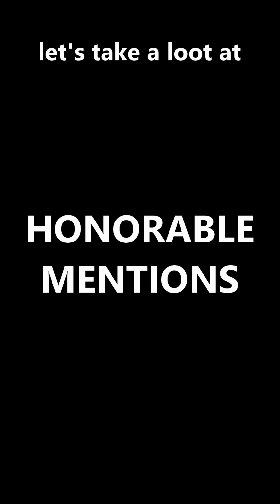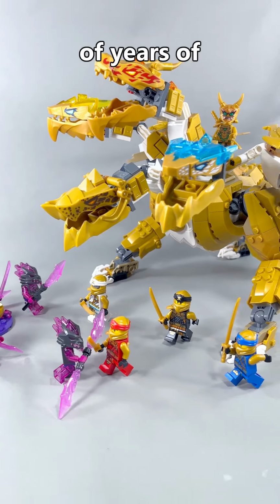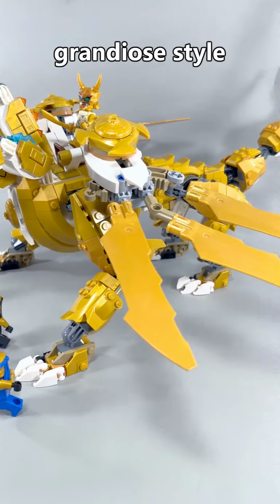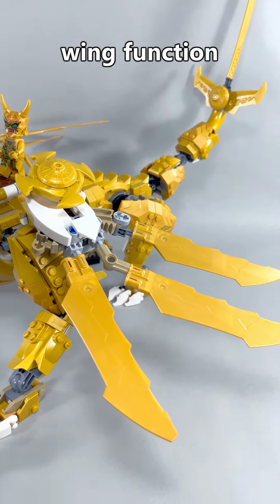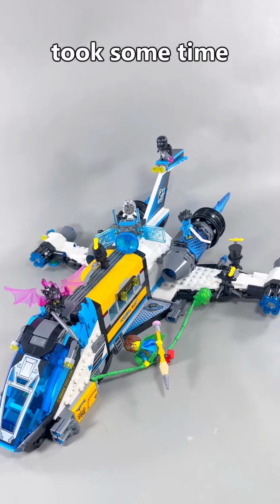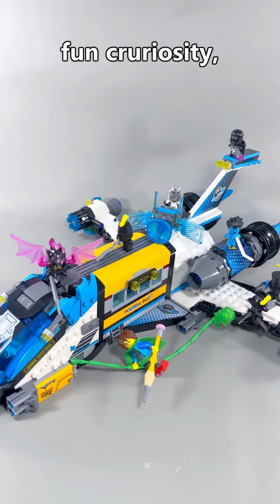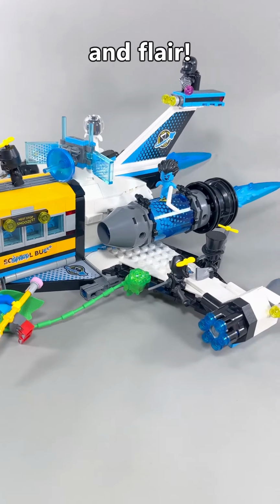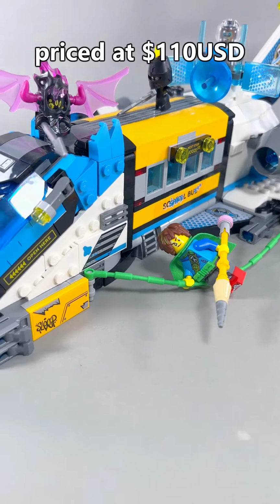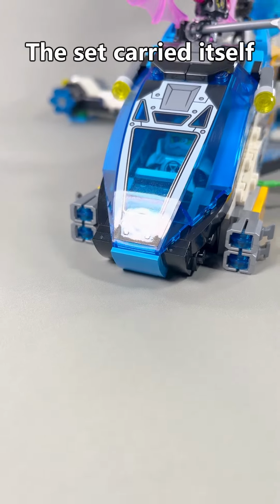Before we get to number 1, let's take a look at some honorable mentions. Lloyd's Golden Ultra Dragon is the culmination of years of figuring out how to make giant dragons, and this beast does so in grandiose style, with some movement limitations and a poor wing function that keeps it out of the top contenders. Mr. Oz's space bus took some time for me to realize its excellence. It's a spaceship with bus motifs, which is a fun curiosity, yet with plenty of function and flair. It has only 2 minifigs though, which for a set priced at $110 USD is downright abysmal. The set carried it this far though.